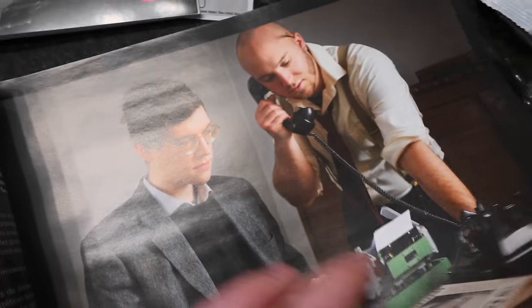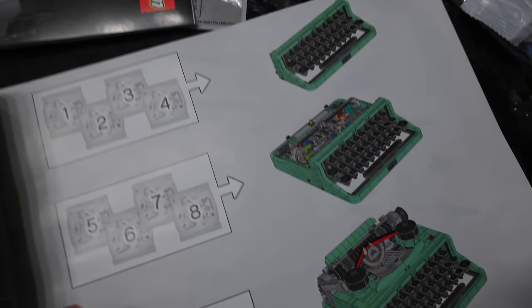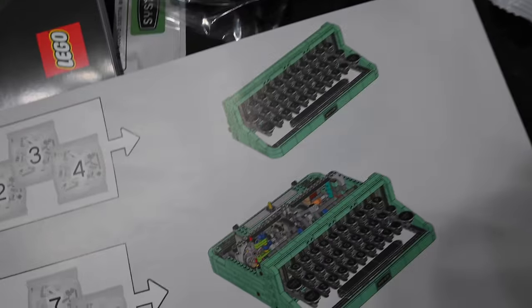But after that, we get some more imagery here. There is a typewriter you can't even tell is Lego, probably. But there is the manual and all the bags we're gonna be getting into. A total of 11 bags, it looks like. And wow, the first four bags are just building the keys. That's the part that I'm most excited about, though, to be honest. I just wanna see how this all works and how it functions.